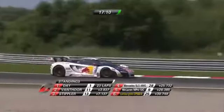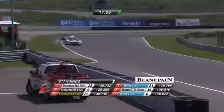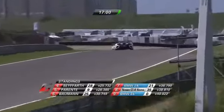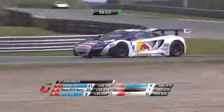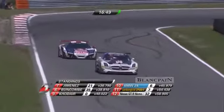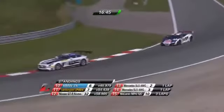17 minutes to go here in Zandvoort, and Alvaro Perent is still chasing down Jan Seyfarth, but not quite with the same urgency as before. Braking down into the chicane. The gap at the front is 4.1 seconds now. Day extending his advantage by another 0.3 of a second.